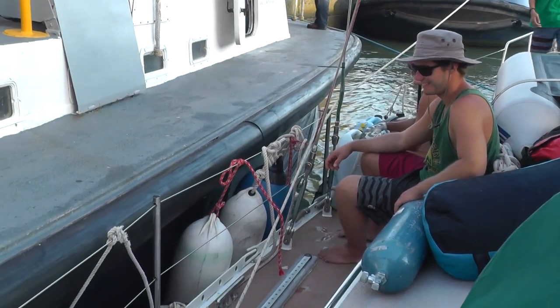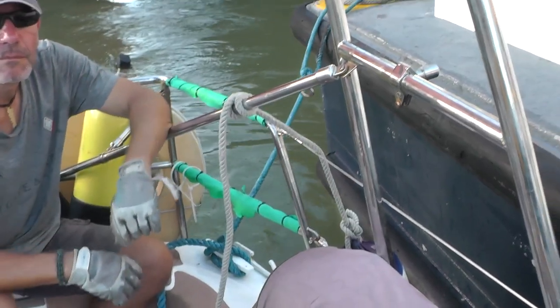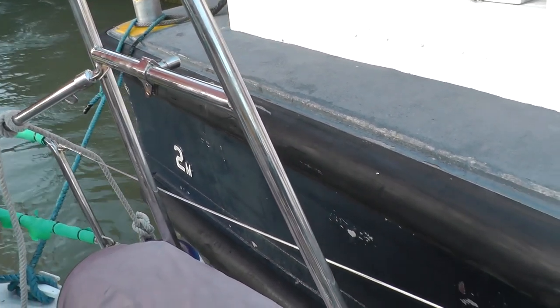Had a slight problem rafting up to this guy because he's got a bit of an overhang and we're worried about the rigging. So the guys there are pushing us off if we get too close. And we're tied tight at the back here. But we couldn't get it as tight as we wanted to because of the current coming down from the locks.